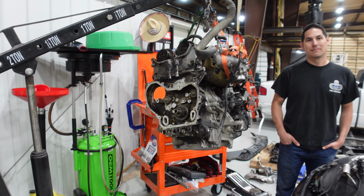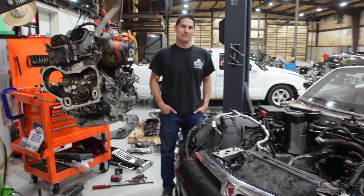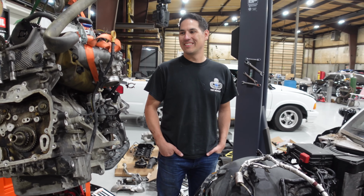We're gonna head straight there after we lift the car back up and pull the engine underneath it, because it's really the only way we can get out of here right now. So we're trapped. We were trapped in the matrix.